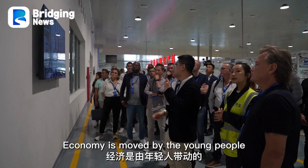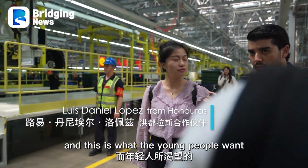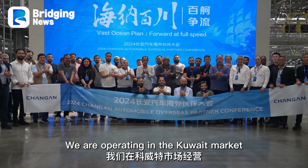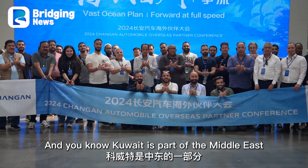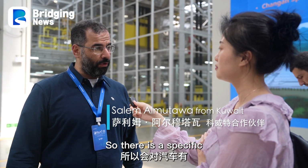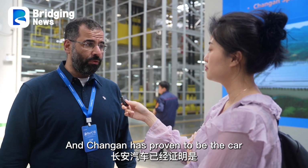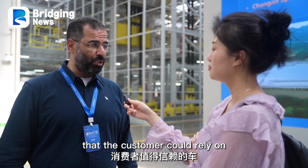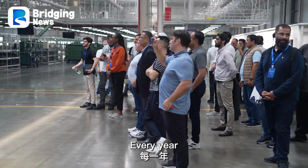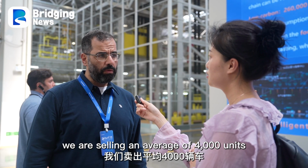The economy is moved by the young people, and they are the future. And this is what the young people want, electric vehicles. We are operating in the Kuwait market, and Kuwait is part of the Middle East, where there is hot weather, so there is a specific requirement needed on the car. And Changan has proven to be the car that a customer could rely on in hot weather like Kuwait. Every year we are selling an average of 4,000 units.